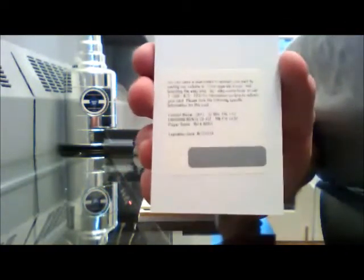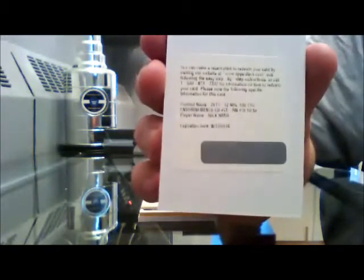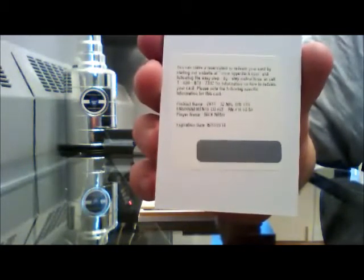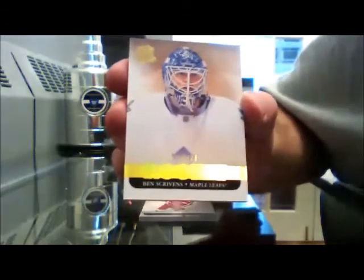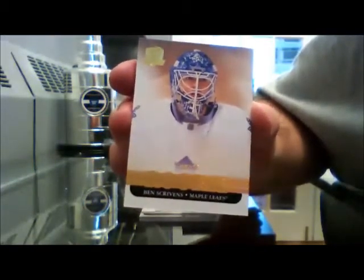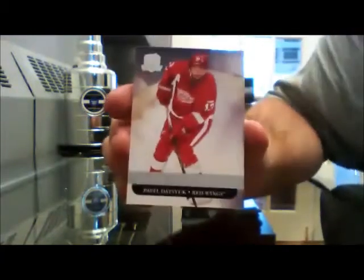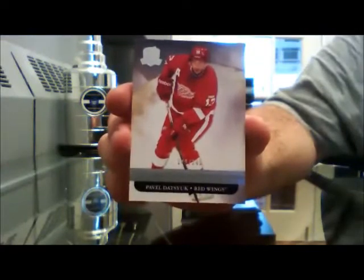Here we have an enshrinement hit of Rick Nash. Well, he's in Columbus in this one, so that goes to Columbus. An enshrinement hit, auto number 50 of Rick Nash. We have a short print gold rookie card, 25 out of 25 for the Leafs of Ben Scrivens. And then a base card for the Red Wings of Pavel Datsyuk, 149 out of 249. To finish off tin number two.